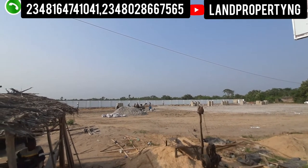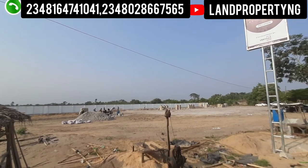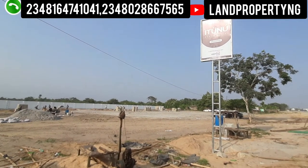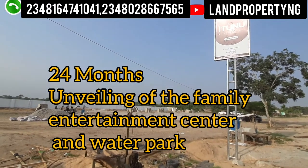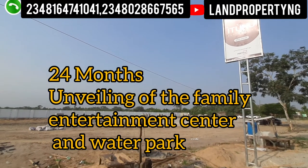Currently, they've done the perimeter fencing and they are doing some other things. Then, in 24 months, if you come to this site, what you will see will be the unveiling of the family entertainment center and the water park.